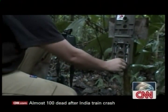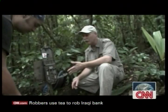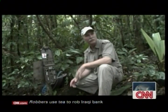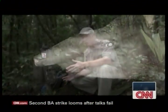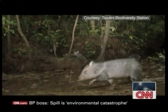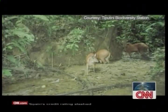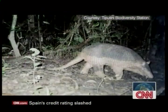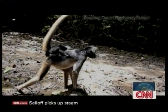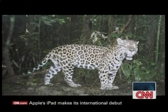Motion and heat-sensored cameras mounted around the park. Over the last 5 years, we've captured about 28,000 images of fauna. Lots of tapirs, lots of white-lipped peccaries, lots of collared peccaries. And then after all those herbivore, frugivore, omnivore groups, then we have rarer photographs of things like all the cats.